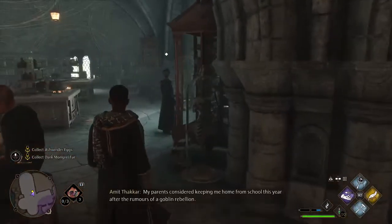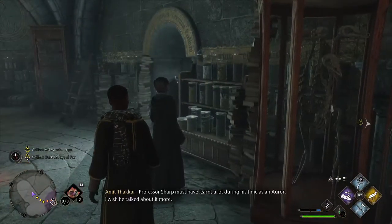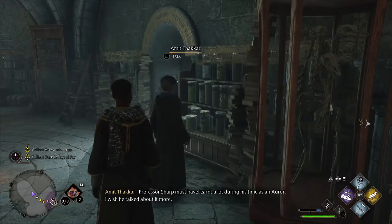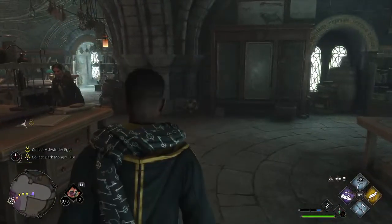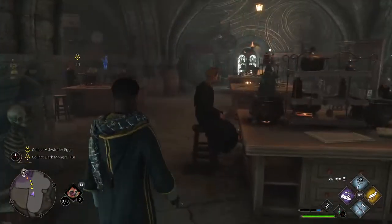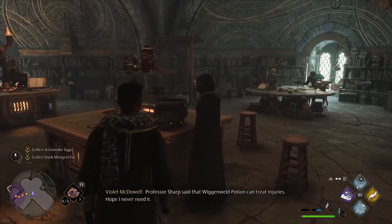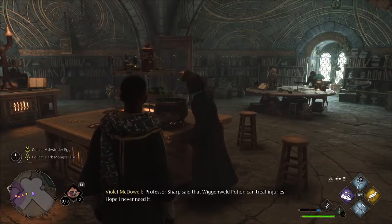My parents considered keeping me home from school this year after the rumors of a goblin rebellion. Professor Sharp must have learned a lot during his time as an Auror. I wish he talked about it more. Revelio. Professor Sharp said that Wiggenweld potion can treat injuries. Hope I never need it.